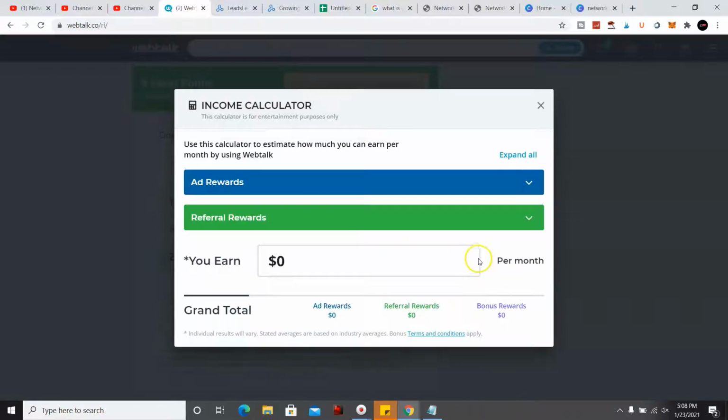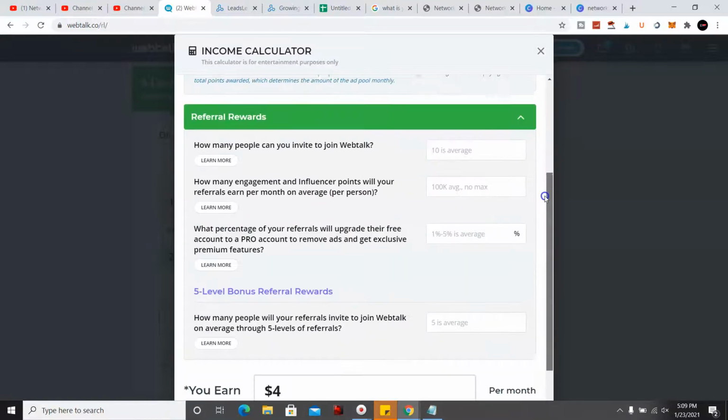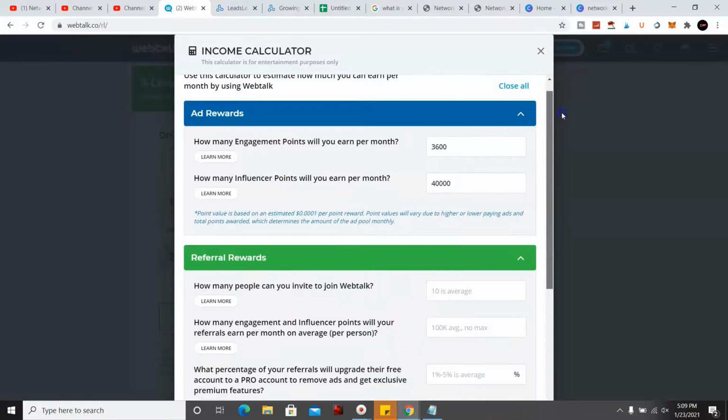The income calculator. This is not, of course, guaranteed, but this is what's possible with the program. It asks how many engagement points will you earn per month? I already earned, I believe, around 3,600 points already. And let's see, 40,000. With that already, that's about $4 per month.